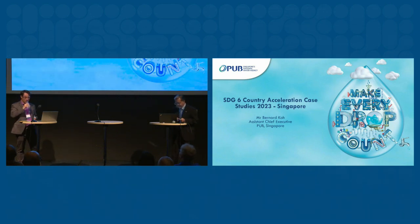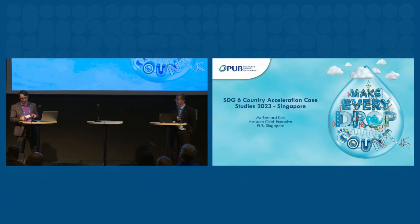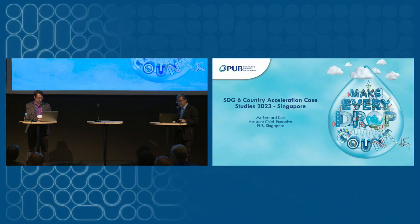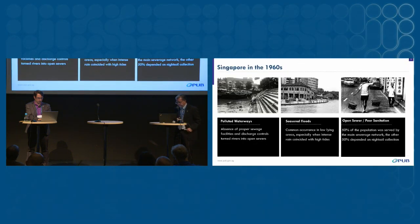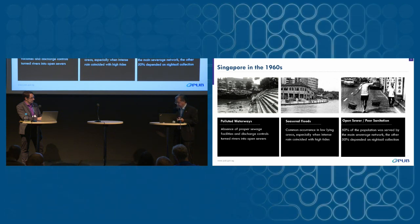Okay, good. So how has SDG 6 accelerators helped Singapore in the past in our journey of innovation? Let me just give a bit of a background. Singapore became independent in 1965. We had polluted waterways because of illegal discharges due to lack of enforcement and the absence of proper sewage facilities.